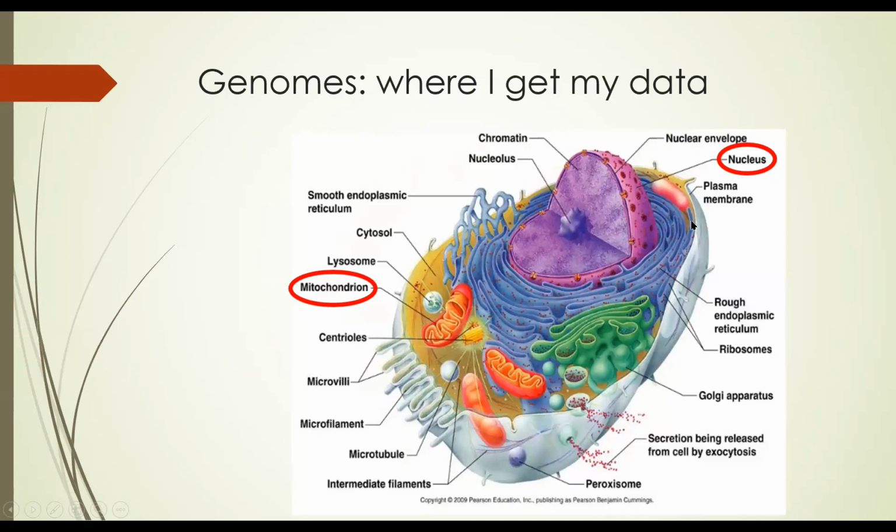Inside a cell, there are all kinds of little compartments. And some of these compartments contain DNA. The nucleus contains most of the DNA.